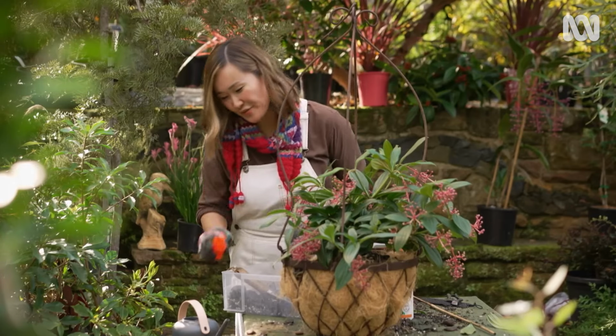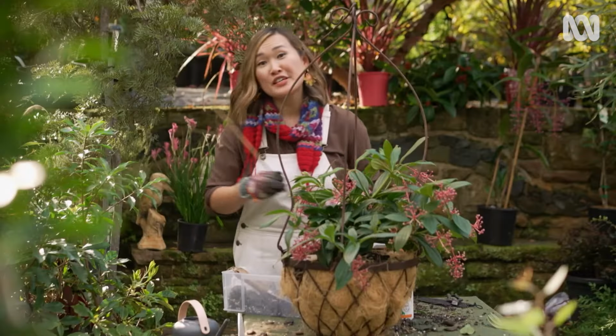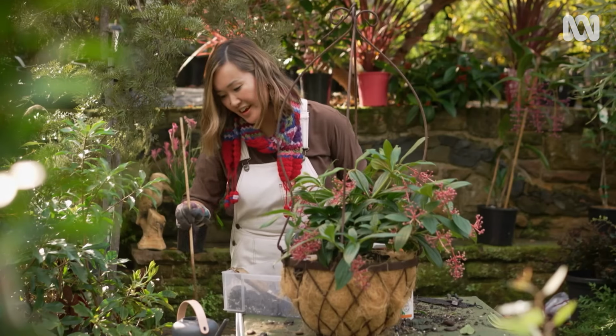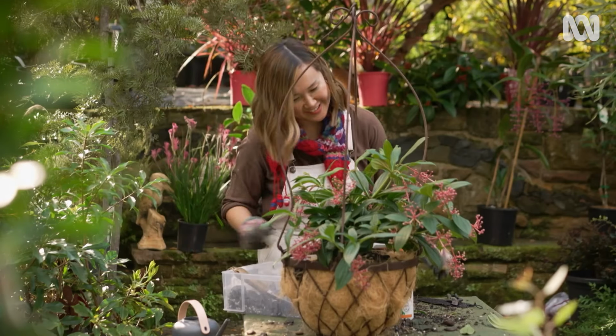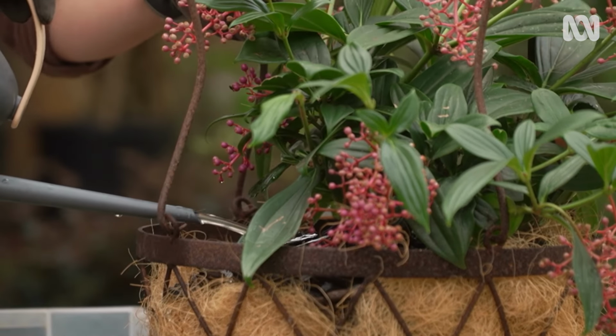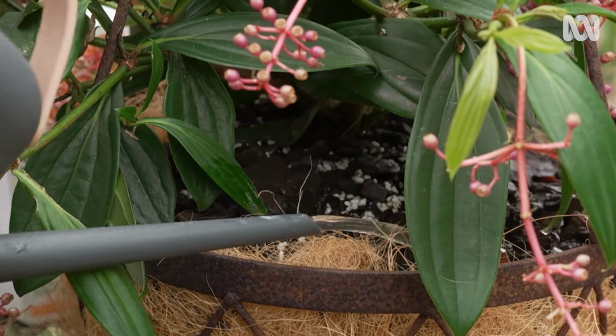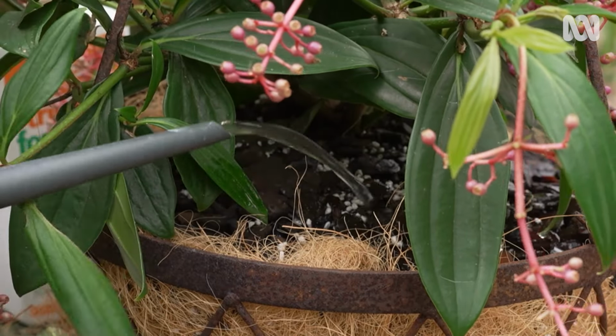Medinillas thrive with a liquid feed about once a week during the growing season. And because their nutrition needs are similar to orchids, I'm using an orchid-specific fertilizer. This has a lower nitrogen to a slightly higher potassium level, and this will enhance flowering and fruiting. As always, follow the instructions on the label to get the right dose.